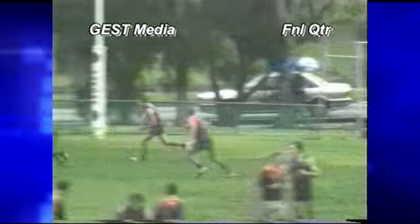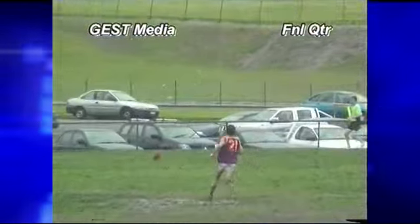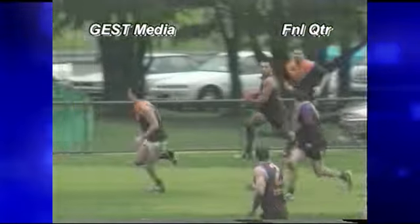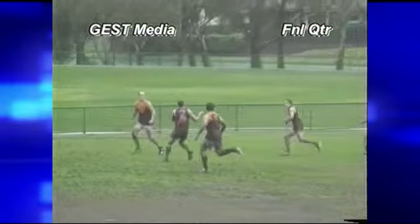So the ball now has been cleared for the Belmont Lions. It's going across the ground, and the mark not taken there. At the back of the pack, it is Sexton again. Thomson player made the ball his object. Unfortunately, he fell over as Williams now back into centre half forward.